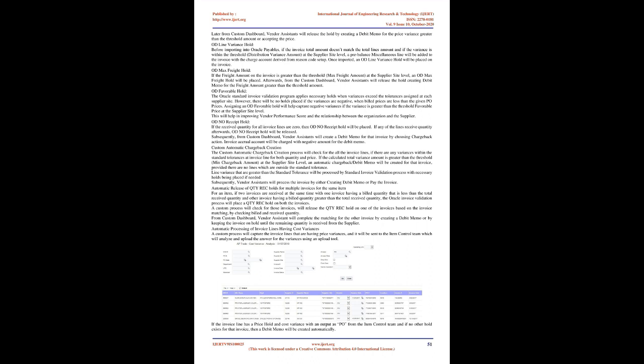Min chargeback amount, to capture invoices which are within tolerance but exceed the min chargeback amount. Max freight amount, to capture the invoices whose freight amount is greater than the threshold. Distribution variance amount. If the invoice total amount doesn't match the total lines amount and the variance is within the threshold distribution variance amount at the supplier site level, a pre-balance miscellaneous line will be added to the invoice.